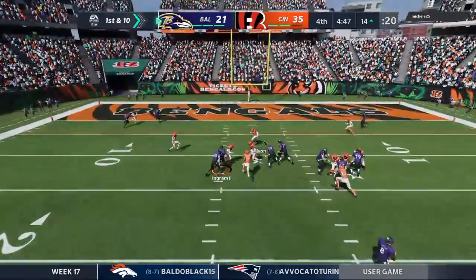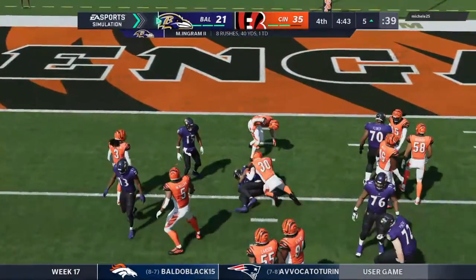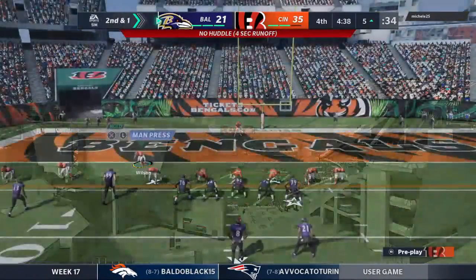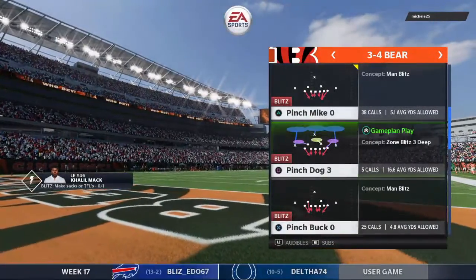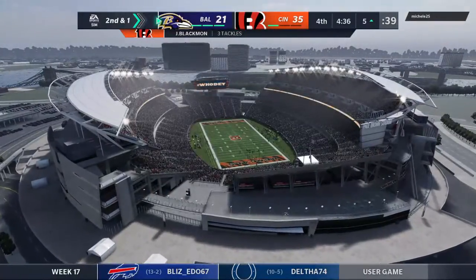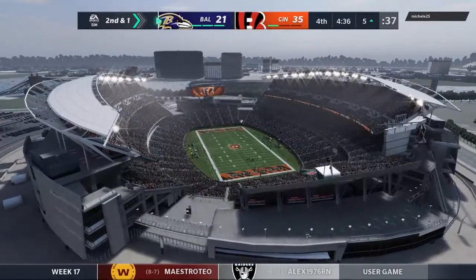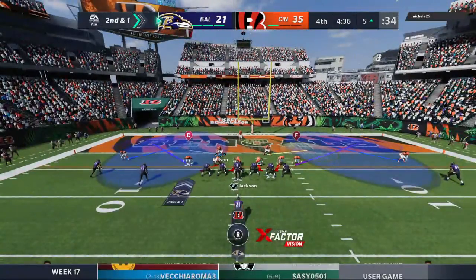This is Ingram on 1st and 10. And he's going to get a solid gain of 9 before being brought down. 2nd and right at a yard. Tackle made at the 5. The Bengals going to use the 2nd of their timeouts. That's going to leave them with just 1 remaining here in this 4th quarter. From the 5 now, 2nd and a yard.